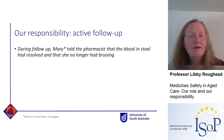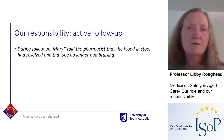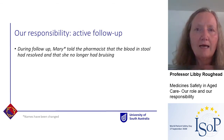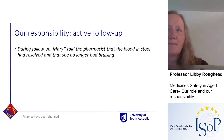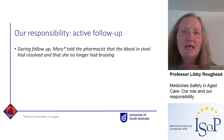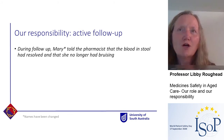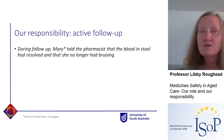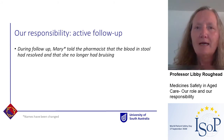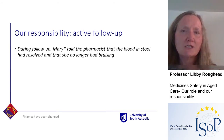And finally, that very important thing, and that thing that as the rules have changed around medicines review, we have more opportunity for, our responsibility, active follow-up. Here we have a story about Mary who, the pharmacist had been working with Mary over several visits to try and resolve the issue that was of concern to Mary of blood in her stools. She had to keep advocating on Mary's behalf to get the dose of dabigatran changed.